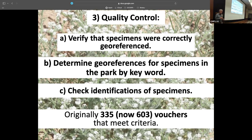Check identifications of the specimens. Again, this is an ongoing process. I'll talk about a few of these a little bit later. You can do that from online images, or it's best to actually get the physical specimen, or you can have maybe curators or other people at the herbaria check it for you.